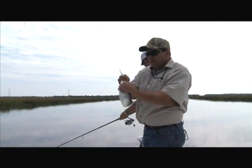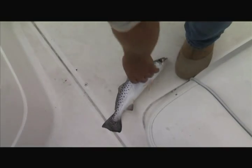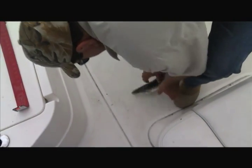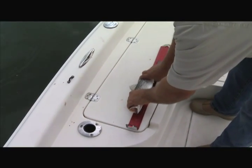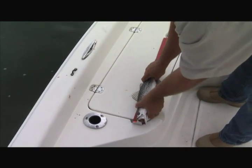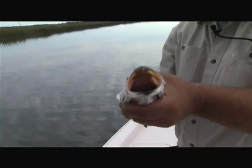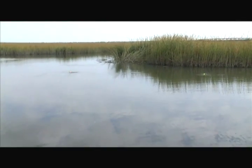You know it's a trout because the moment you hook them, boy, they shake, shake, shake. That's a shaking rascal. That ain't a flounder. And they're slimy, too. You're going to have fun cleaning up the bottom of that boat later. Golly. All right. He's well over 14. Good. Oh, that's a pretty spot.